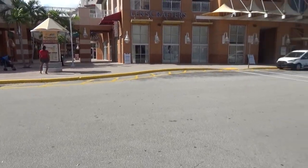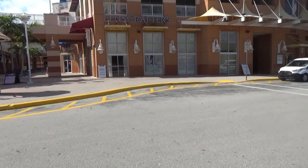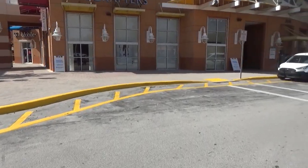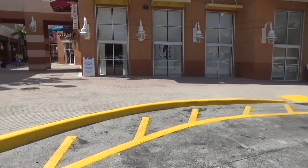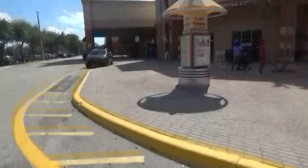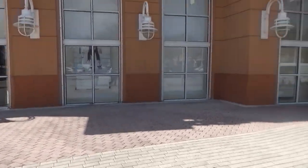I used to come here when I was 16 years old, actually even a little bit before, when we were visiting, but when I moved to Florida. I really liked this mall. It was not too big, not too small, just right, and it was easy to get around. A lot of times I came in the summer when I wasn't at school.